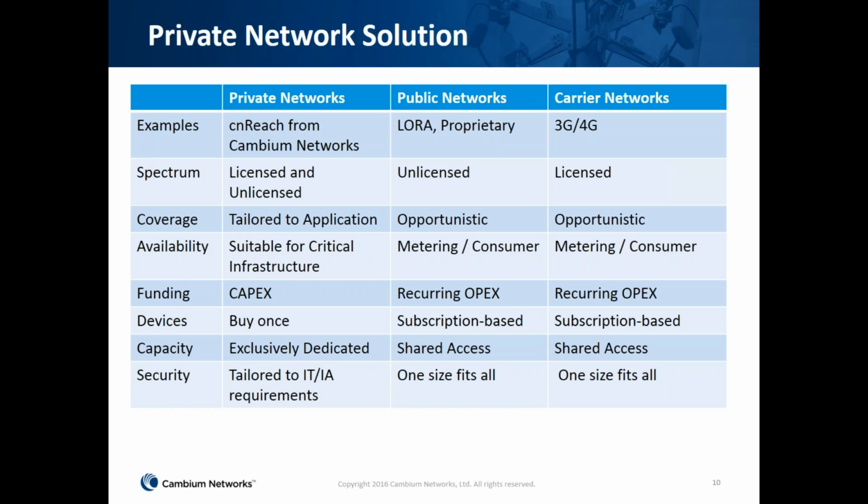And oftentimes security and convenience are a trade-off that needs to be made. The more secure the network is, the less convenient it is sometimes to use. So you can tailor that to what the application requires.